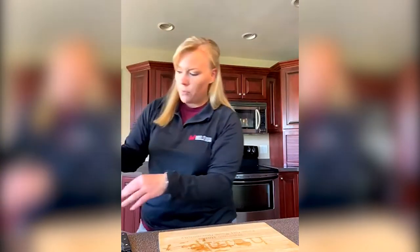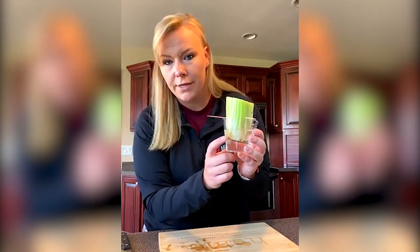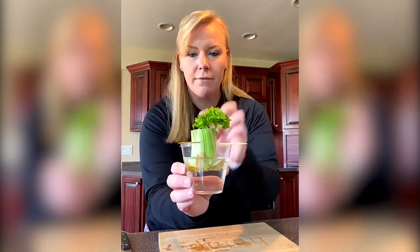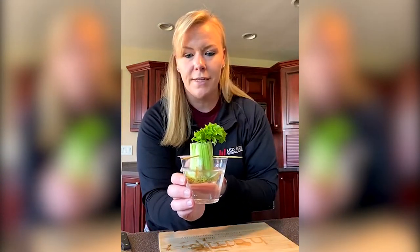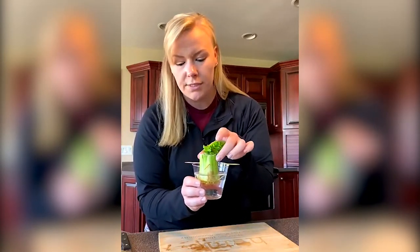Now this one is important that you do not put it in too much water, otherwise it can tend to rot. So you just want to cover the base of the celery here. And this is ready for a nice bright windowsill. So I'll show you, this is about 7 to 10 days old. It's starting to grow right here in the center. It does take a little longer than the green onion, but it's fun to watch, so just stay patient with it. Again, change the water every 1 to 2 days to keep fresh water in there.